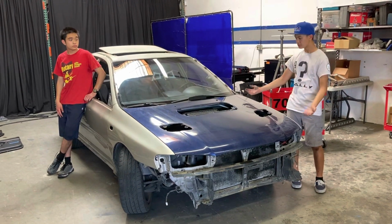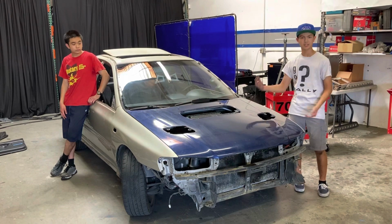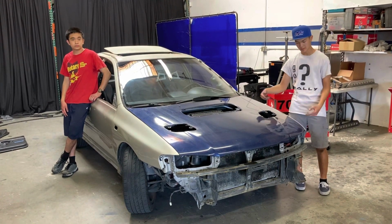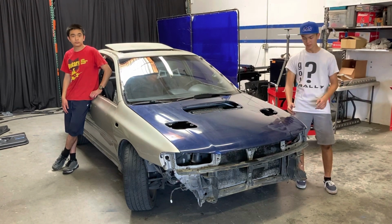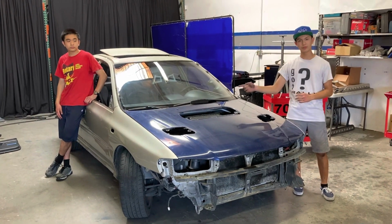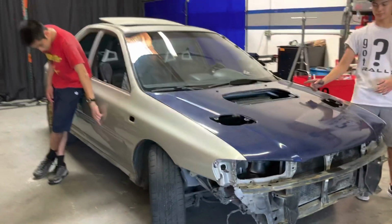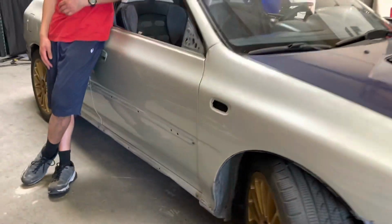So this is the new hood that we put on here. Obviously it's not Silverthorn, but we will match that in paint. There are some little dings and a dent right here that we also have to fix. We also have the side molding holes to weld back up. And other than that, just swap the wheels and we'll be good to go out to paint.